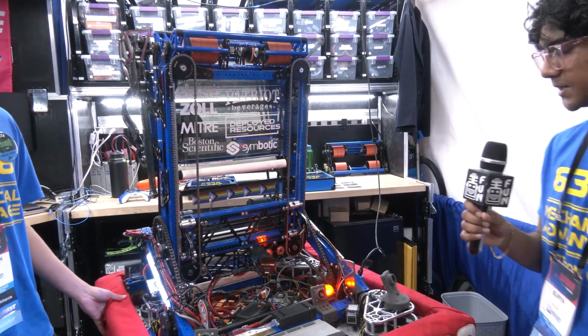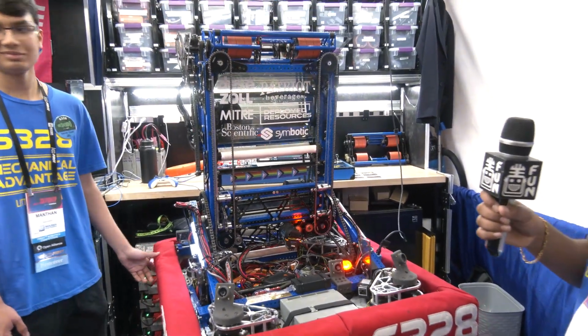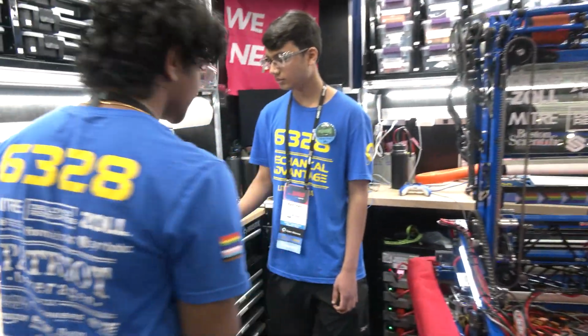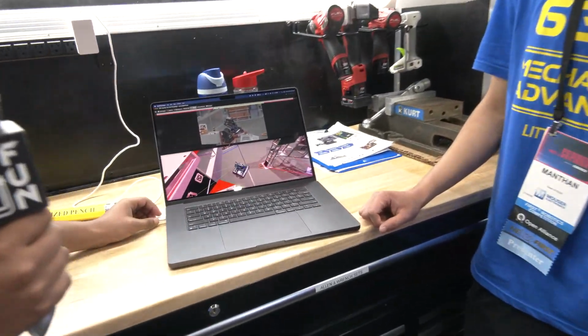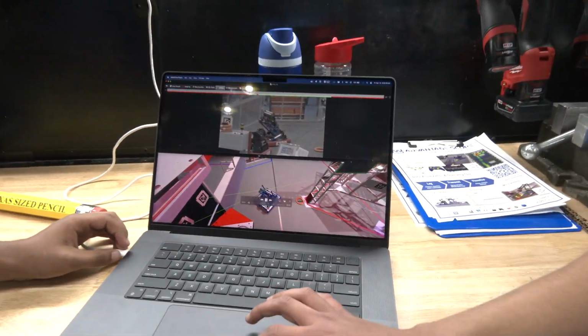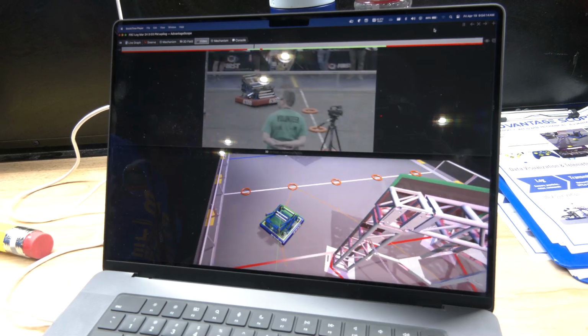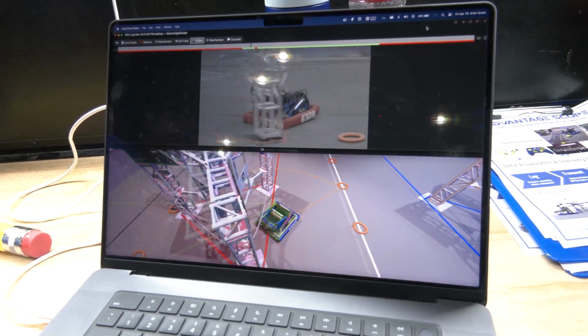So also the pipeline is pretty much the same from last year, which we've been developing since the 2022 preseason. And the main reason we want to have such a robust localization system is during auto, whenever we encounter another robot. Yeah, so this is just a simulation of one of our auto routines pulled from a log file from one of our matches, as well as the actual video.